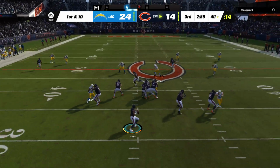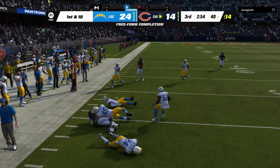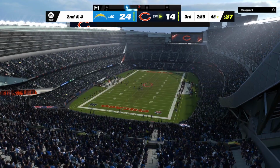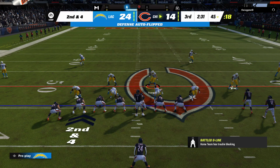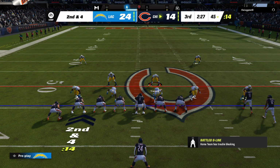Play action. It's Fields. Looking left side, and he's got a man. That's Griffin. It'll go down as a gain of 6, and it's second down. That's a staple of this offense. Drag route to the tight end. Yeah, he's unable to use his size to break off much more yardage after the catch, but still an effective gain nonetheless.